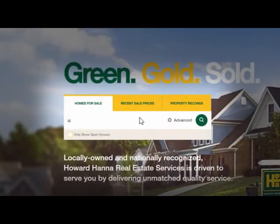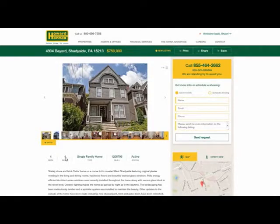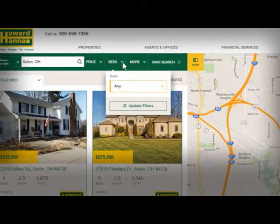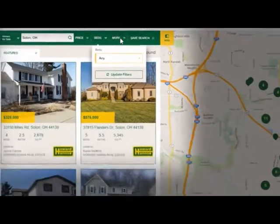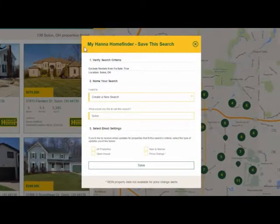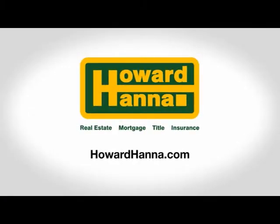See a house while you're driving around town? Type in the address and we'll show you the listing. It's easy to narrow your results by selecting a price range or number of bedrooms and baths. Define it further with extra options in the More tab or save your search using Hanna Home Finder. It's the quick and easy way to finding your next dream home. Try it now at howardhanna.com.